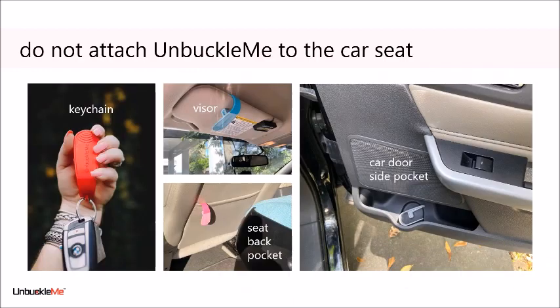Next slide. As I mentioned before, it does not attach to the car seat, so we never advise that. We strongly recommend that customers either put it on a keychain. They can also attach it to various places in the car. My favorite on the right here is this side pocket. I think that's the most accessible place. It's always there if you have a pocket in your door or if the family does. We do sometimes recommend visor and seat back pocket.